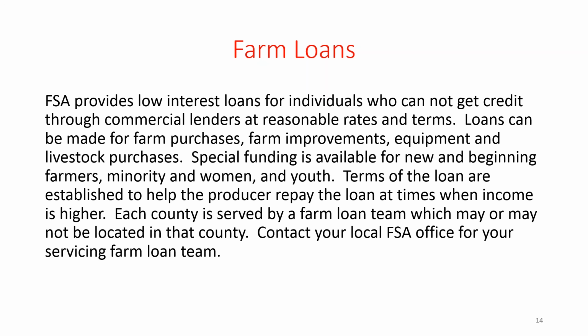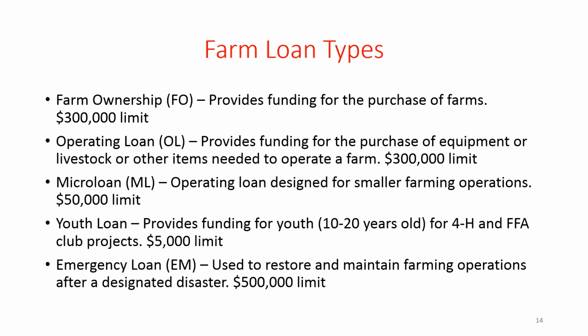Farm loans. We have farm loan teams spread out through the state. It's about getting credit under reasonable rates and terms. That means that we will accept a payment once a year, where most banks want a monthly payment. We'll say we'll take a payment when you sell your cattle. The loans can be made for farm purchases, improvements, equipment, livestock purchases, whatever you need to keep that farm operating or to purchase. There's special money for farmers who are minorities, women, and youth.